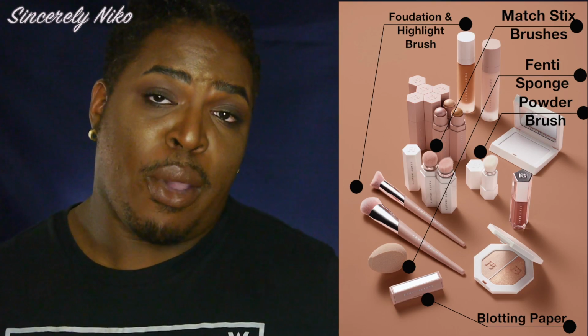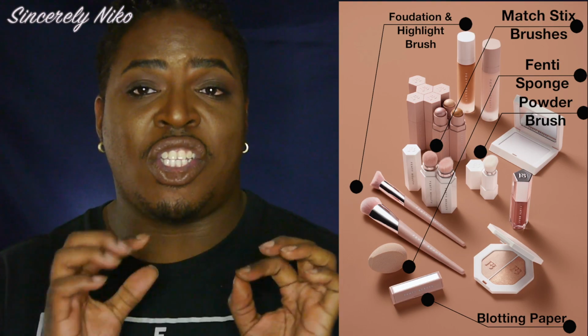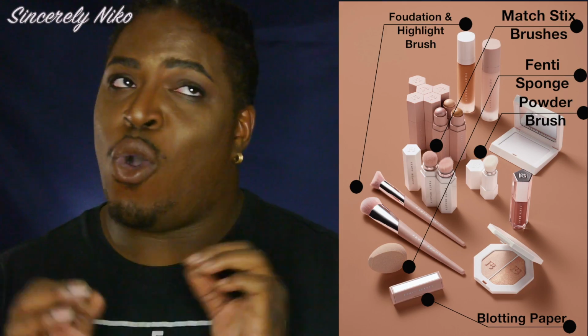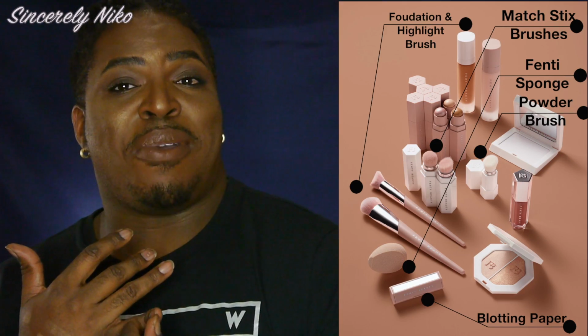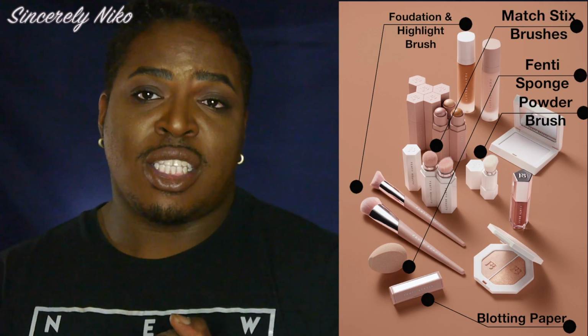Again, I don't have the price point for these particular products, but nevertheless, you can check out her website or go on Sephora.com to get the prices. So that's pretty much all of the particular products that she has to offer. Now let's go ahead and jump on into me applying the foundation and reviewing these products.